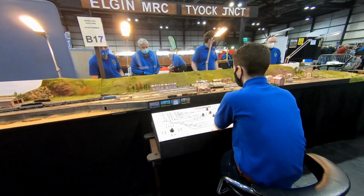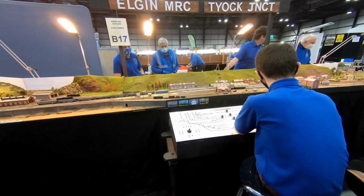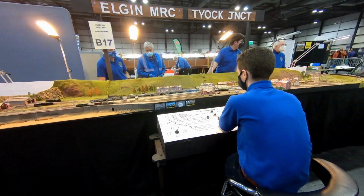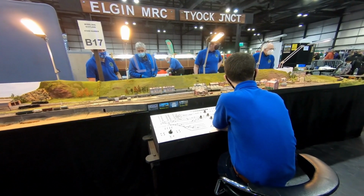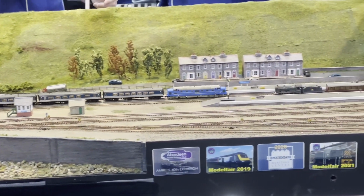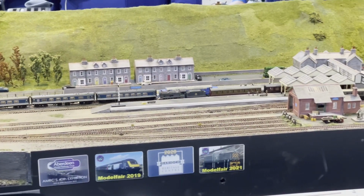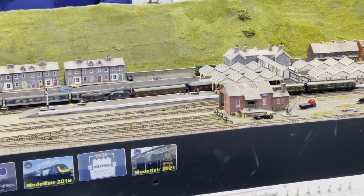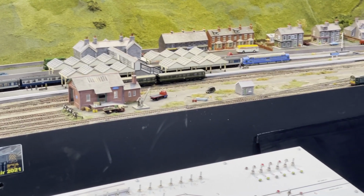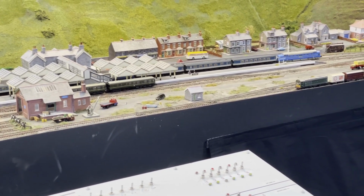Tyock Junction is an N-gauge layout by the Elgin Model Railway Club. During the Second World War, the phrase "somewhere in Britain" was used in the interests of security and to confuse the enemy. The same phrase applies to Tyock Junction, not for those reasons, but because we don't know exactly where it is.